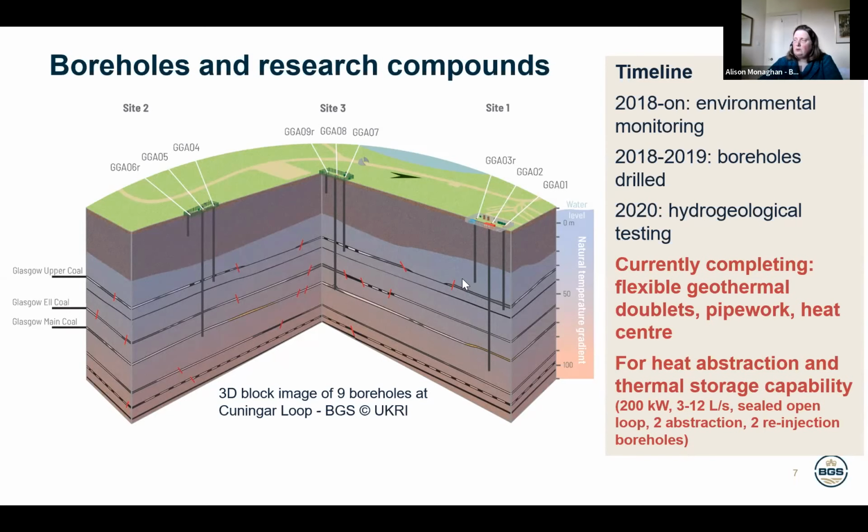These boreholes were drilled in from 2018 to about 2020 and tested. And currently what we're doing is installing the geothermal infrastructure, so a heat center and a heat pump chiller and a pipe that's connecting all these different research compounds. And as I mentioned before, the boreholes have got a lot of sensors down them.